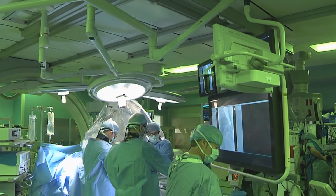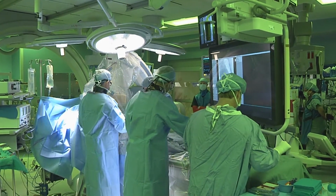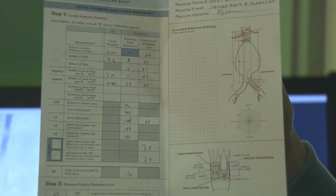He had an aneurysm that went all the way up to the kidney arteries, so the blood vessel to the kidneys. And typically we'd have to fix this with open surgery. Now we have new FDA-approved devices that allow us to customize a graft for him and save the blood vessel to the kidneys. This graft is a customized graft for each individual.